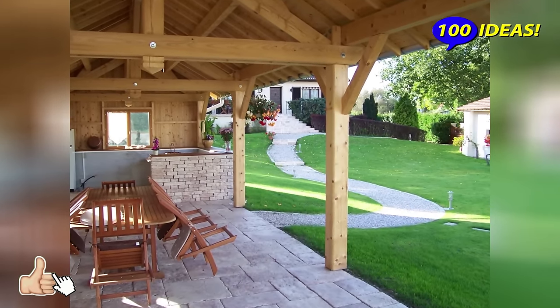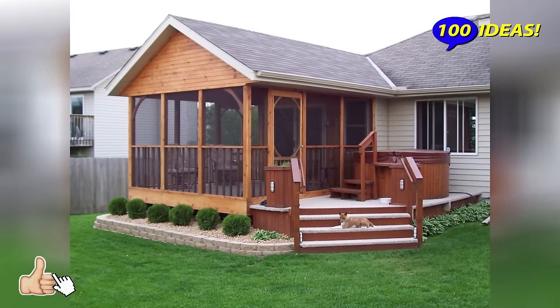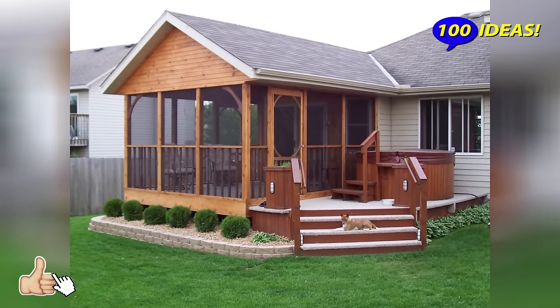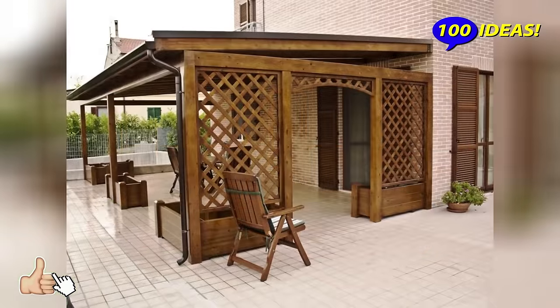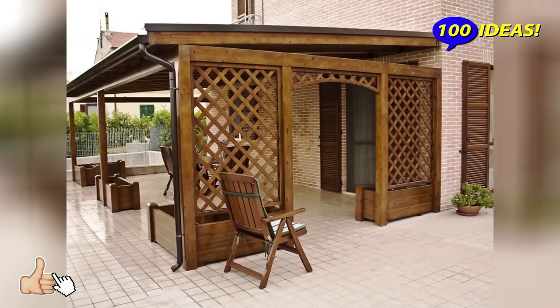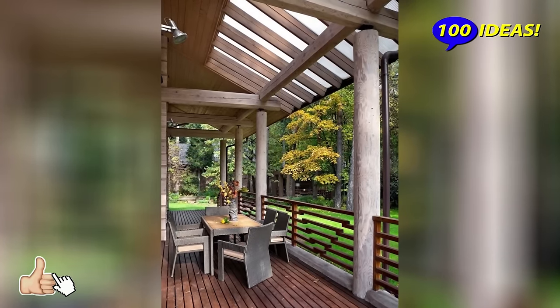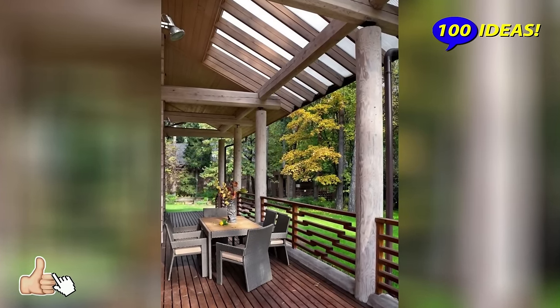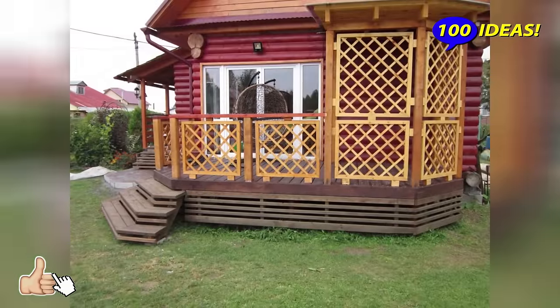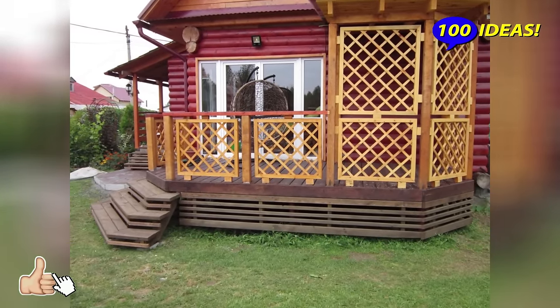After that, you can move on to the roof of the gazebo, which is also made of wooden beams and boards. The prepared roof can be connected to the frame. The rafters should extend beyond the frame by 30-50 cm. The optimal slope angle is 10-15 degrees. The type of crate depends on the roofing. For example, for a soft roof or slate, you need to make a solid crate.